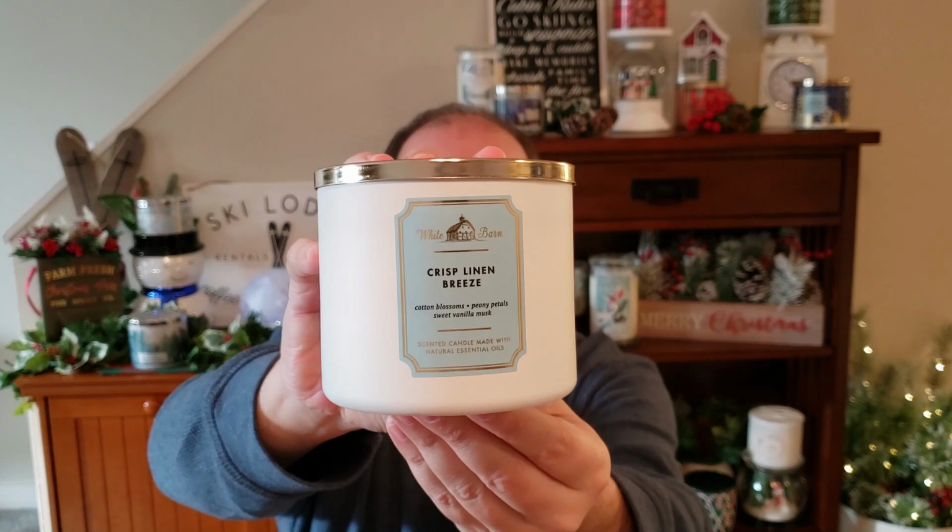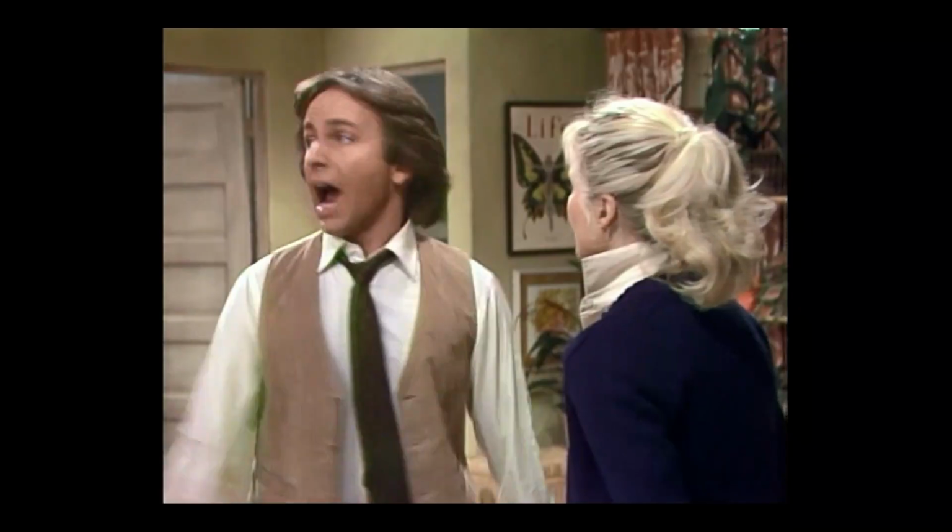So I started to walk away from the candle section towards where the pocket backs and all that are for the mini sale. And as I was walking away, the corner of my eye caught a white barn label of a 3-wick candle inside of a candle sleeve that they had displayed up on the shelf. And I was like, wait a second, the color of that white barn label isn't out right now. So I went and looked inside and I found a Crisp Linen Breeze. I was like, how fun is this? I could not believe my eyes.